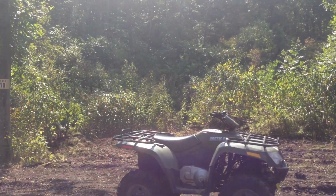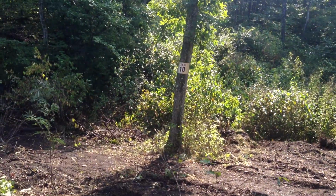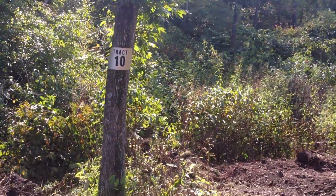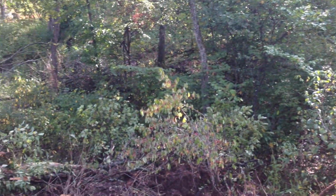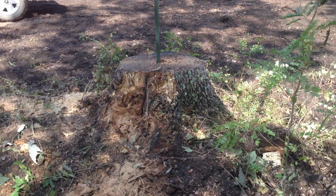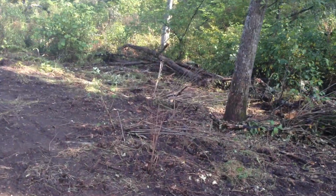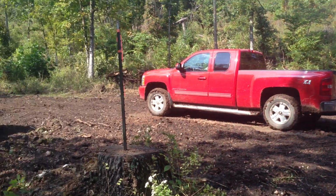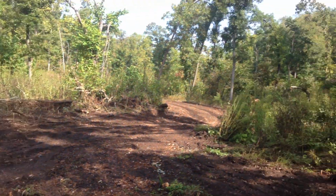Actually, I dropped the four-wheeler out here earlier today, and we can continue on looking at the property, except we'll ride that four-wheeler. You can see a sign in the tree right here indicating tract 10. This area is fairly flat. One monster stump in the middle that I'm not sure why that was left. Maybe to give a little table to whoever buys this property. I stuck a fence post in that stump, so if you come out here, you don't want to run into that.